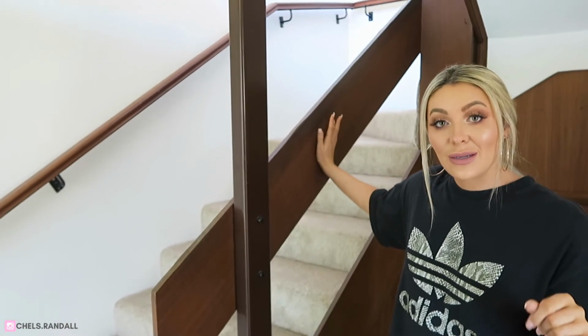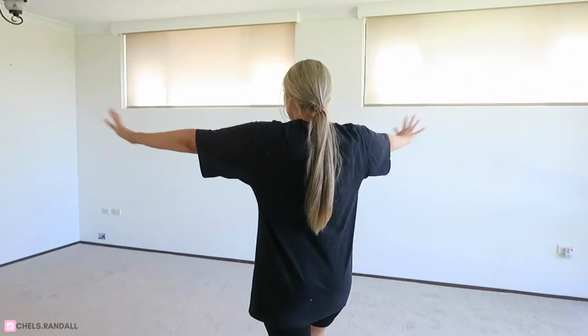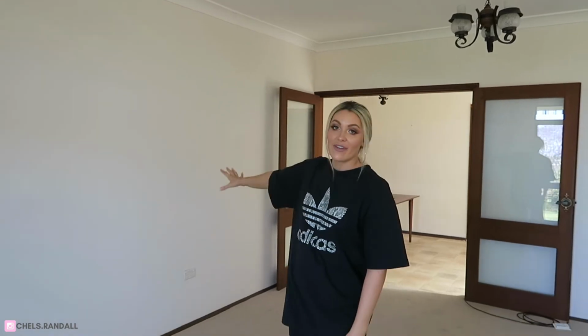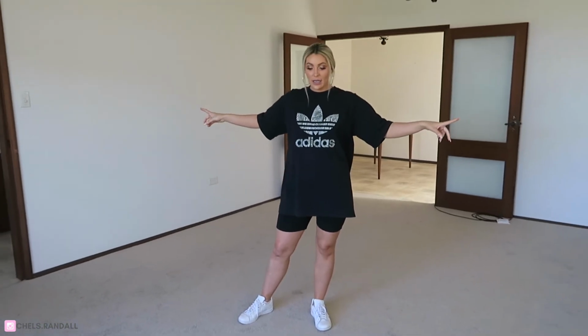Obviously these are the stairs. We will be taking you up there very soon, but first things first, let's get into the living room. Okay, so this is the living room. It's actually a very decent size, and we have some very exciting plans for this space. This is where we're gonna hang, have the squad over, and have our TV up here. The carpet is brand new. It's also been freshly painted.